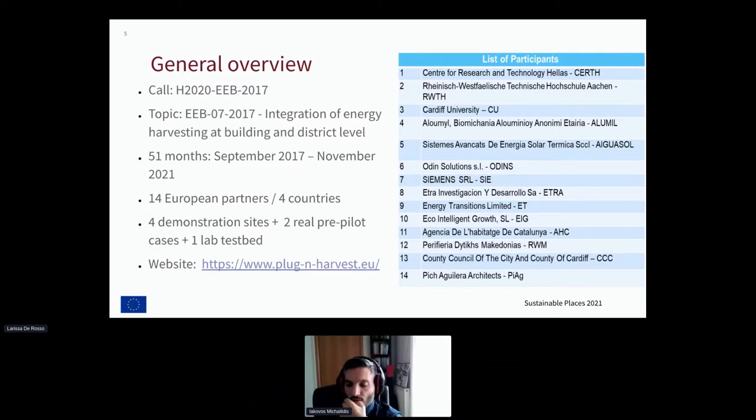Plug and Harvest includes real-life experimenting with two pre-pilot sites, one in Thessaloniki, here in CERTH, the smart house, Greece, and the other one in Cardiff, Wales, in Cardiff University, as well as four real-life full-scale demonstration sites. Two of them are residential. One is a building in St. Cugat, Barcelona, Spain, and the other is two single-family houses in Cardiff, Wales.